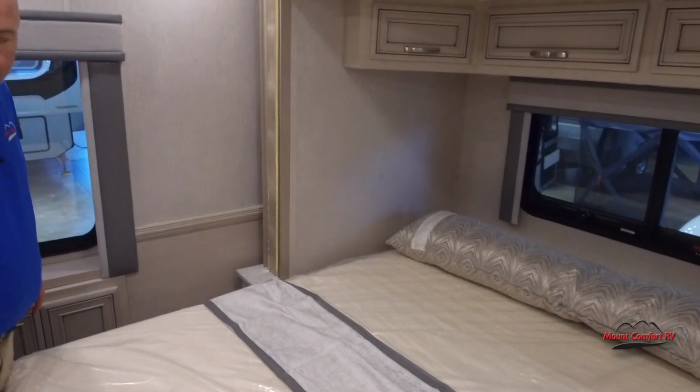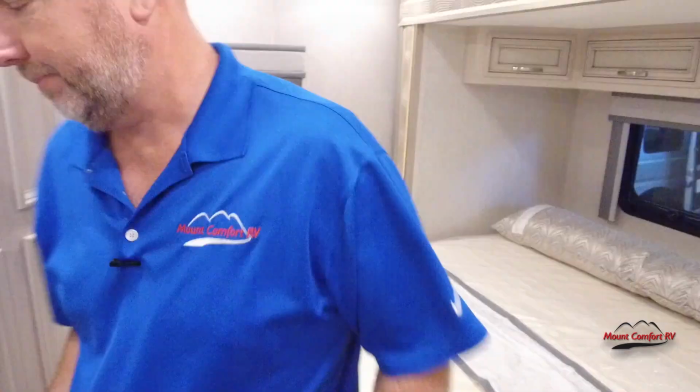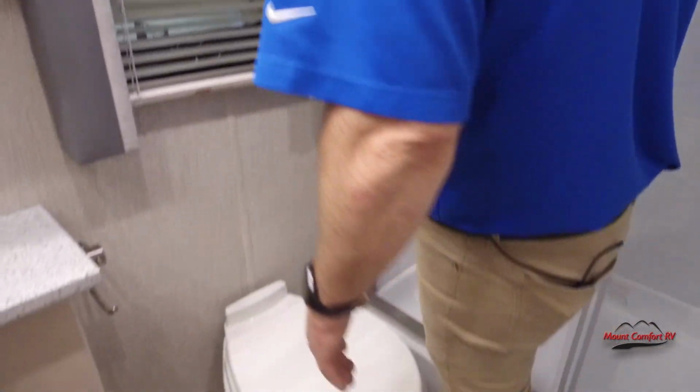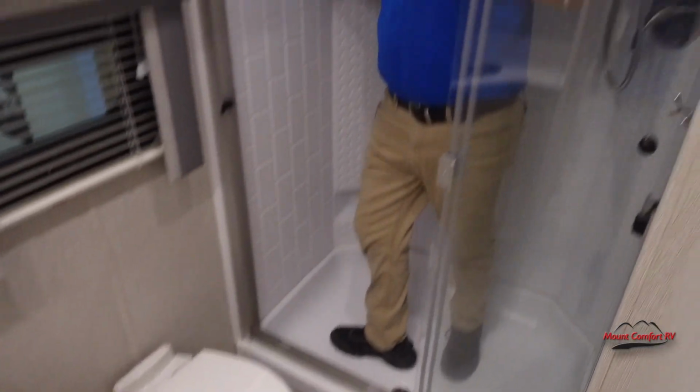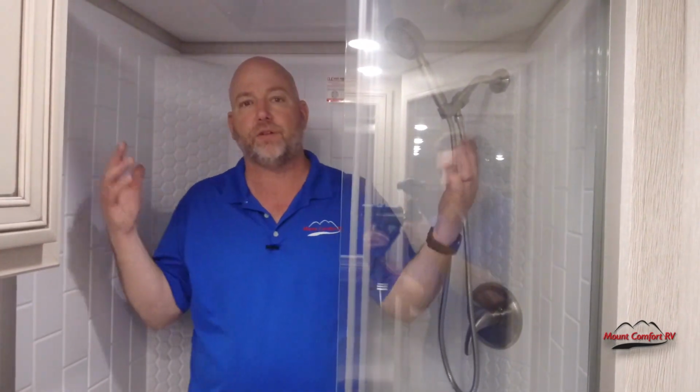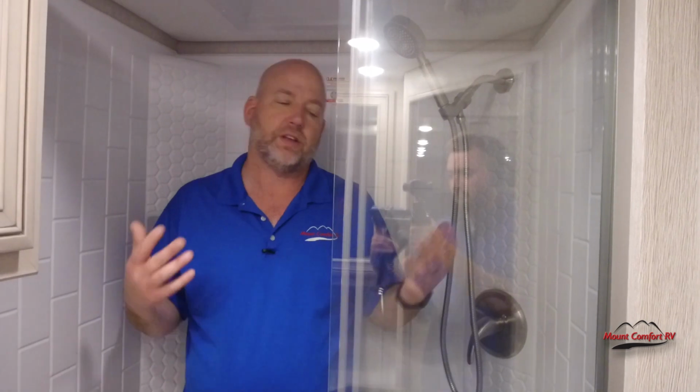And then let's get to the bathroom. Okay. This is actually surprisingly big in here. Good room around the toilet, but look at the size of the shower. This is a big shower. So for a smaller motorhome, now if this was a 45-foot coach, I'd say this was a small shower.